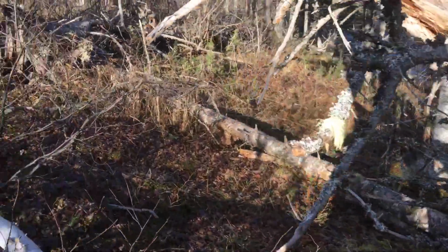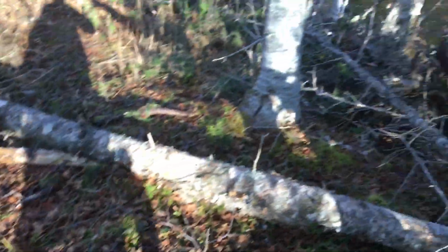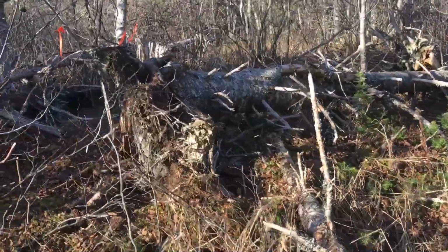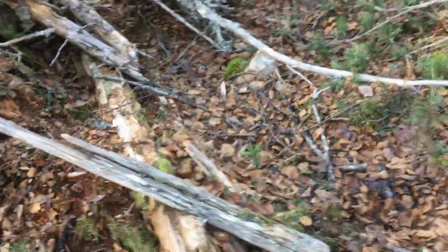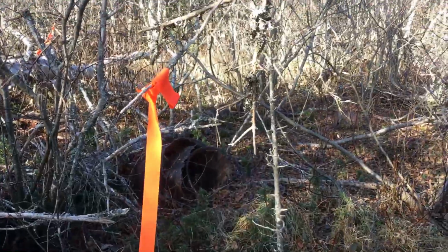So now we're getting into the goodies. Look, no doubt used for a stove. And here is the main site. The archaeological dig is probably going to happen, but first we're going to assess the site. Anyway, it's very hard to see here now, but that is part of the cabin there. That is going across. There's the old stove.